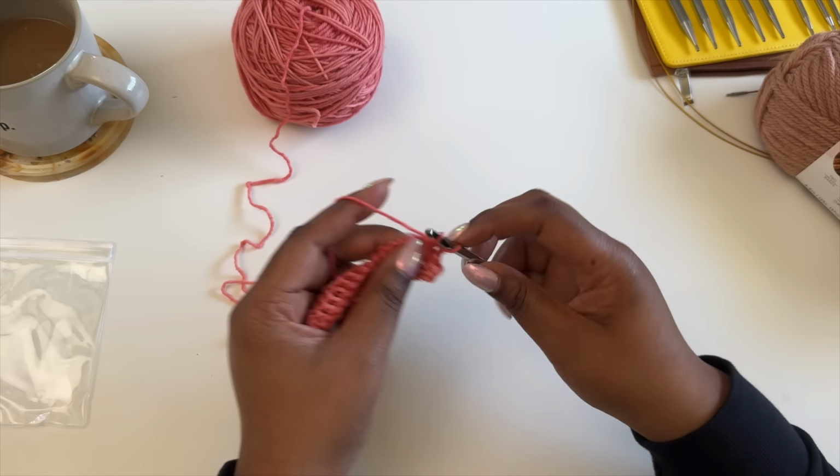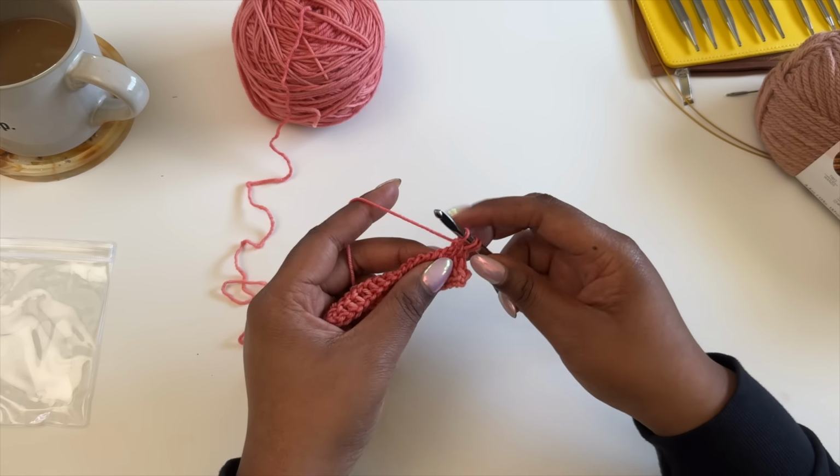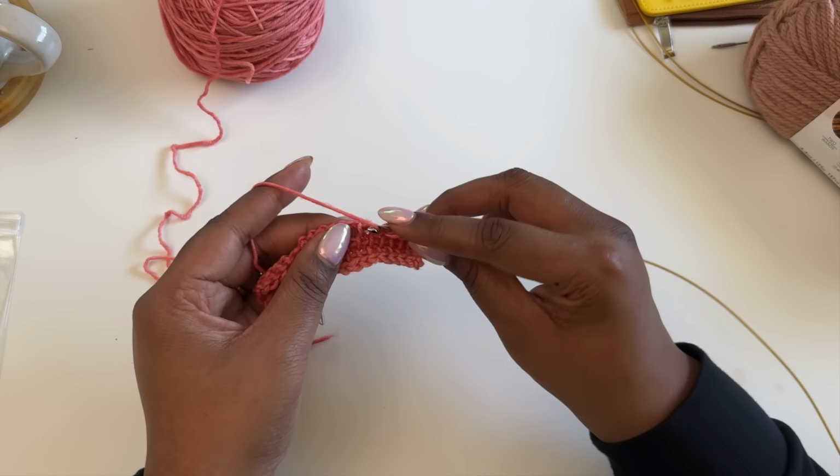So we're gonna knit one, purl one. So yarn to the front, insert yarn to the back and over. Oh, oh, that was like butter, baby. Oh, that was so good. Let's try it again, see if that was a fluke. No, it was not. Whoa.